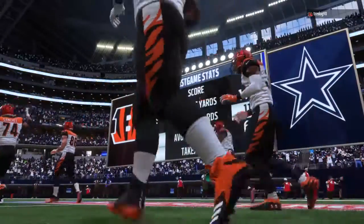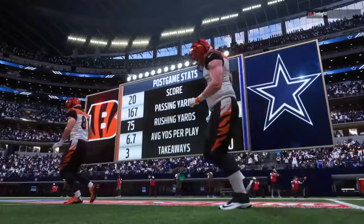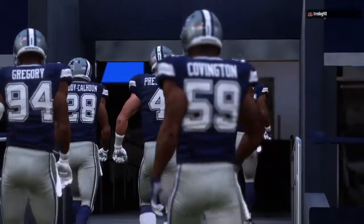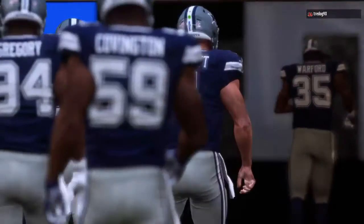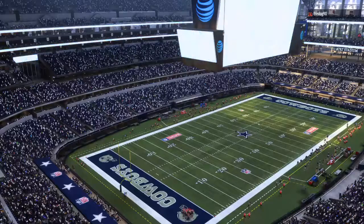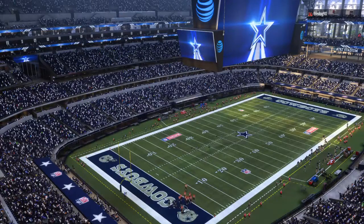So for the Bengals, the win gets them a step closer to 500 at 5-6. And they'll get a few extra days to get ready for next week, where they take on the Pittsburgh Steelers. Meanwhile, for the Cowboys, it's a loss that could hurt them come playoff seeding time as they drop to 8-3. And they'll try to rebound next week on the road in Washington.